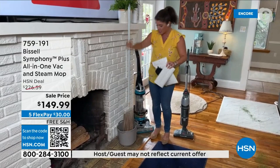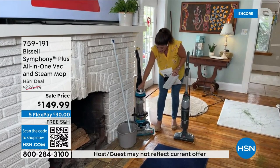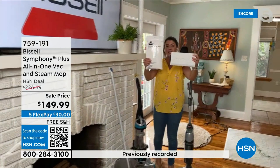That also doesn't vacuum. That is so stinky, it's almost making me gag. This is really heavy and it's clunky. You don't want to use this. I want to show too, because other places don't have this.